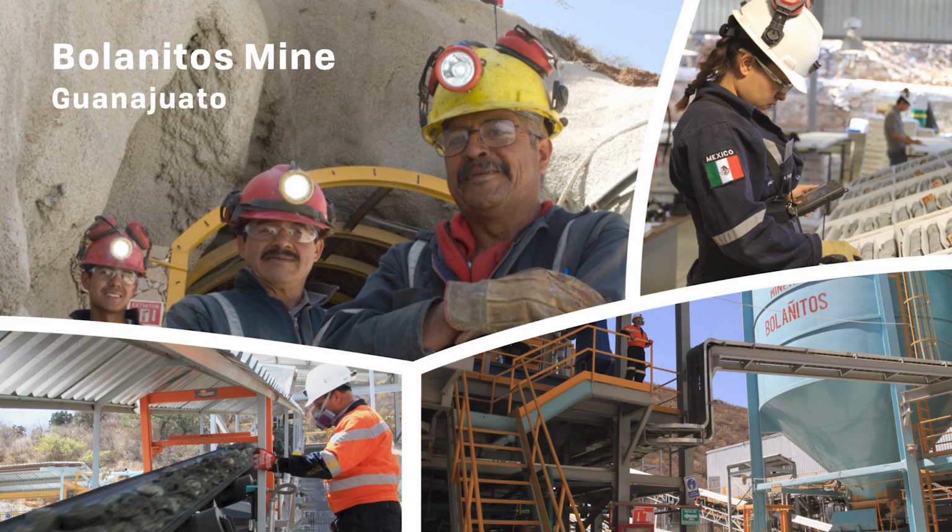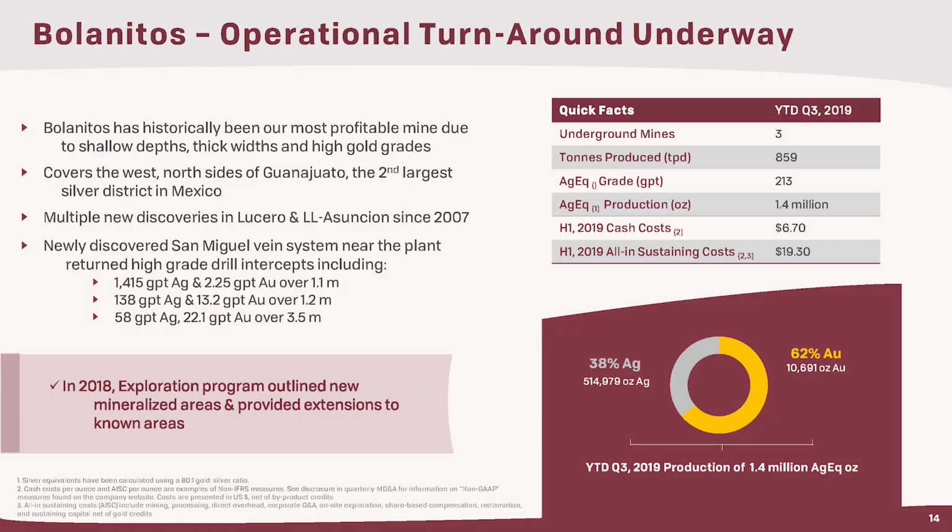Moving on to Bolanitos, this mine has historically been very profitable for us. The reason is because it's got a very healthy gold credit. So you can see here more than 50% of the production comes from the gold side. And very comfortably, we've been able to operate at less than $5 on an all-in sustaining cost basis until the last 2 quarters where the mine ran into some unforeseen issues.